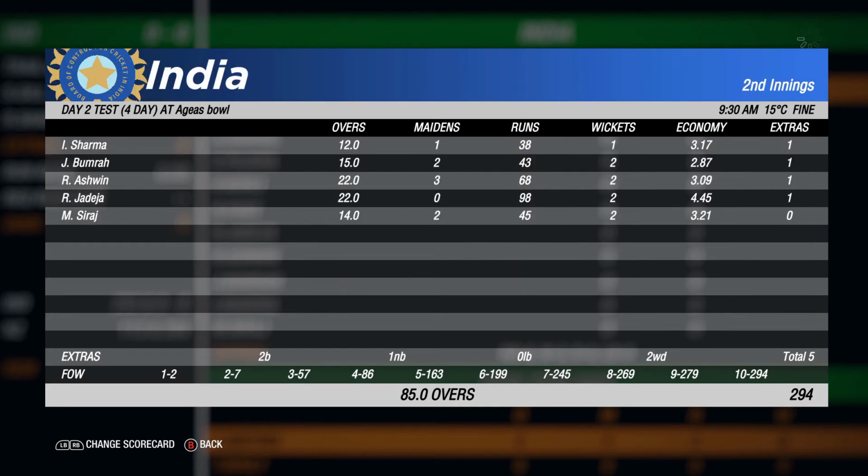New Zealand came in to bat on day two. So Devon Conway played a magnificent innings, playing 169 runs. Jasprit Bumrah got him out finally. And then there was a little cameo from all the players. 29 from Grandhomme. He was looking good. But Jadeja made sure he'll get him out. And finally, New Zealand put up a good total of 294 somehow.